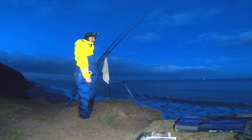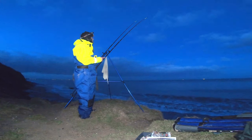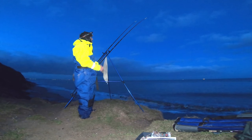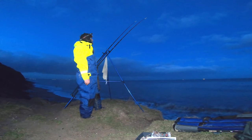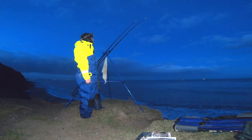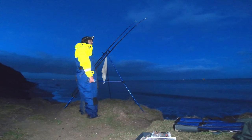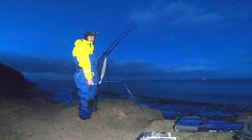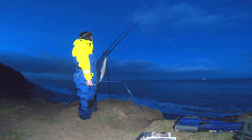Not had any bites for about 10 minutes. At one point, they just started biting every cast. But now I don't know, they've just switched off. Ah, these fish. I believe it. I've had some pretty depressing sessions recently.